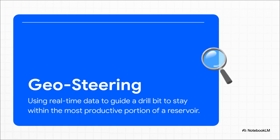And this enables a technique that drillers have dreamed about called geosteering. It means they can actively guide the drill bit based on the gas they're detecting, moment by moment. It's like giving the drill a sense of smell, allowing it to sniff out and stay within the richest, most productive part of an energy formation.